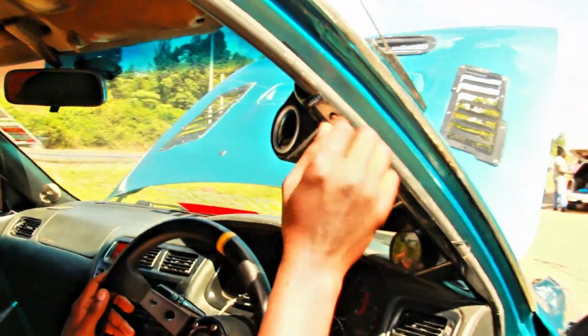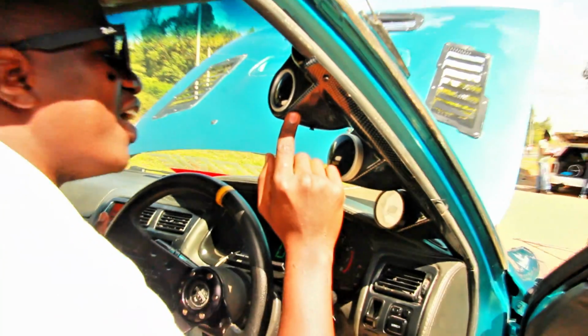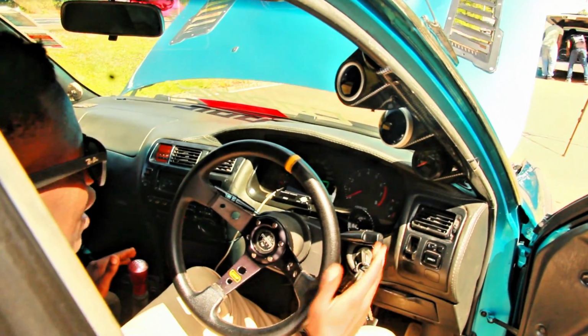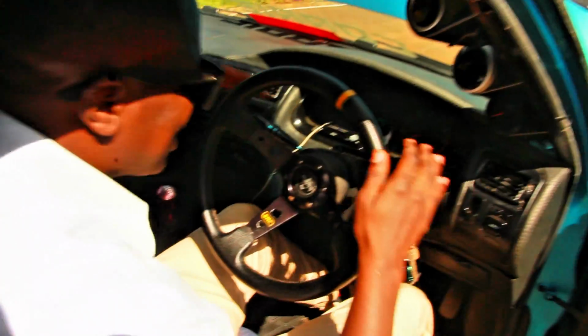Check this out, this is real carbon fiber, my guy. Carbon fiber. This first one I see is boost gauge. This one I don't know, water temperature. This is the speedo, digital speedo. Air fuel ratio. Hey bro. Turbo timer. Damn.